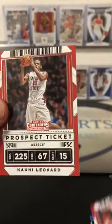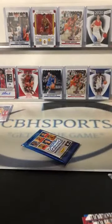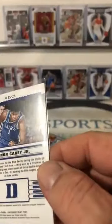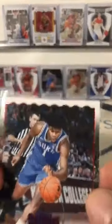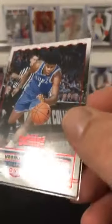Trae Young. Kawhi Leonard. San Diego State. It's Mount Carey up, only because I think he's going to be great. This is a red one, too, guys. It's got like a red line. There's no numbers on it, but it is a red parallel.